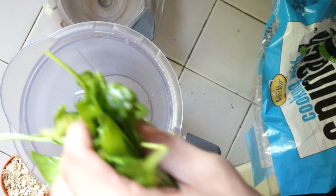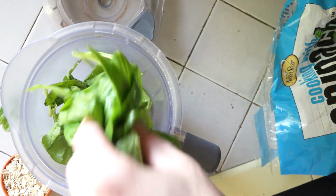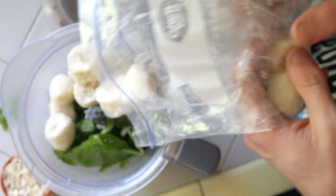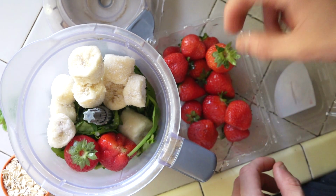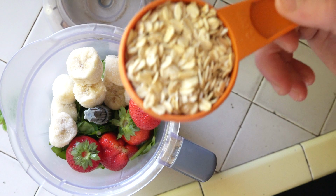Start with a huge handful of spinach. The more the better, because there's protein in it, but also you might as well get your greens in while you're drinking them. Now I'm gonna put just a little bit over 1 banana of sliced frozen pieces. About 3 or 4 strawberries just for taste, really make it a little bit sweeter, more delicious.